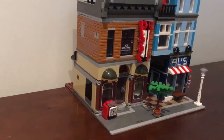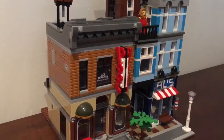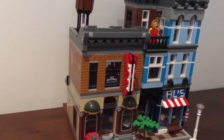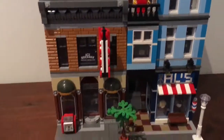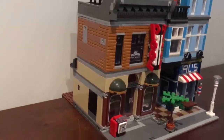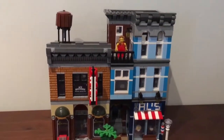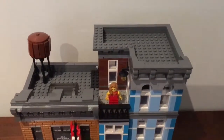Today we'll be reviewing the Lego Detective's Office. This is set 10246. It has 2,262 pieces and has 6 minifigures. I'll show you the minifigures at the end. This is a 3.5 story building with amazing details. There is one really special feature that I'll show you at the end, which really just makes this set distinguished and unique to the other modulars.